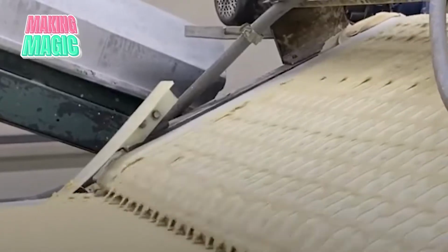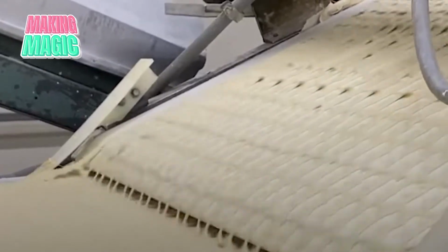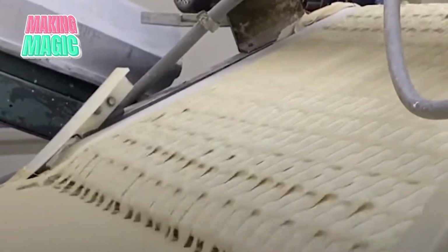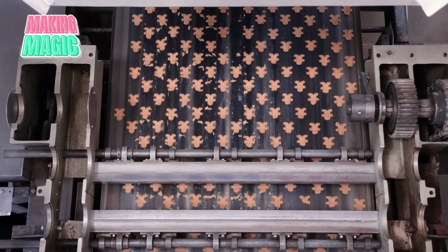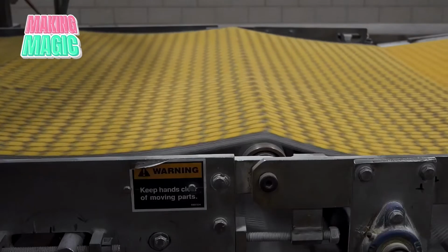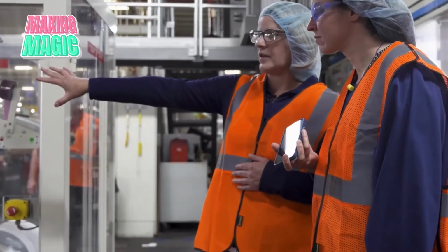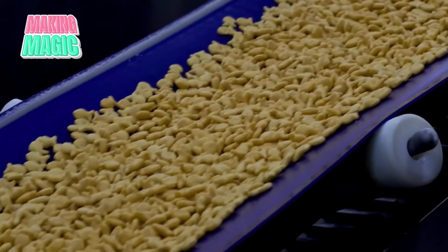Now, next comes the shaping phase. This is where things get interesting. Every mold has to cut the dough precisely, capturing the intricate details of every animal. So if a camel is missing its hump or an elephant's trunk looks more like a blob, those crackers are sent back for reprocessing. Automated sensors scan for imperfections, and there's even a human touch involved. Trained workers double-check the crackers to ensure every lion, zebra, and seal are all picture perfect.